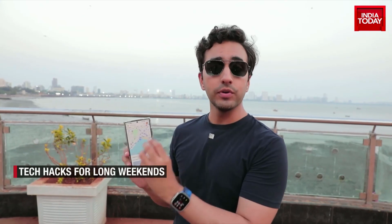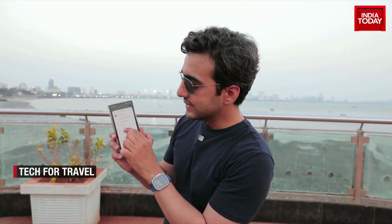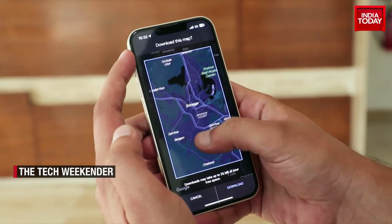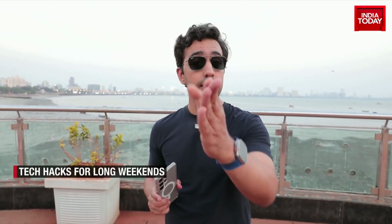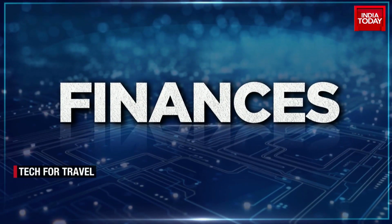How exactly do you get offline maps on your phone? Apple or Android, open the Google Maps application. Top right, you might see your handsome Gmail photo. Click on it right there, select offline maps, and all you have to do then is select your own map, ring fence a perimeter, and then you get navigation, directions, all with offline maps. This is a life-saving feature if you use it the right way.